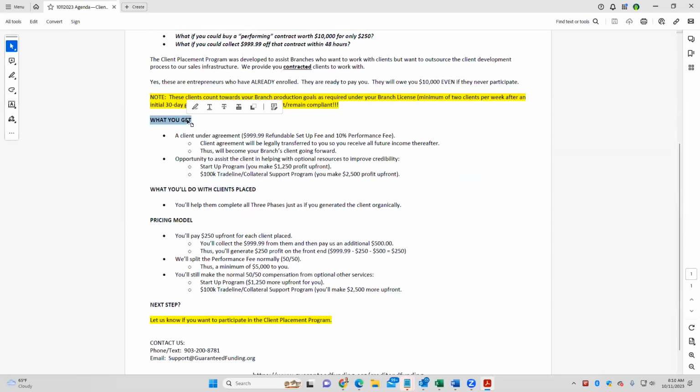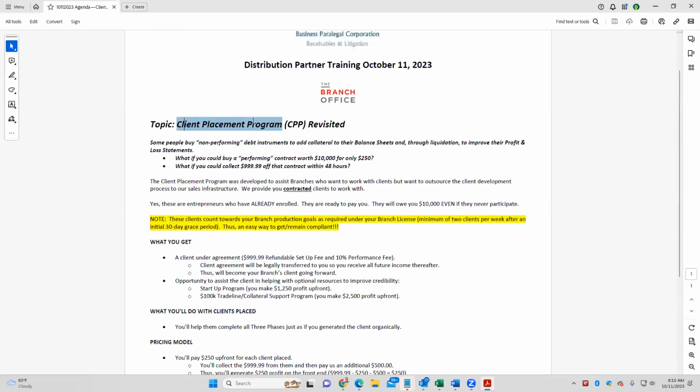So what is it that you get? You're going to get a client that's under agreement. And we've talked about this frankly before. Pretty much everything in life has its pros and cons. Well, the CPP has a lot of benefits, but it does have some cons. So these clients are under agreement with us.